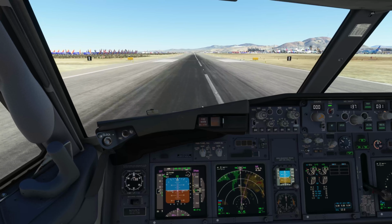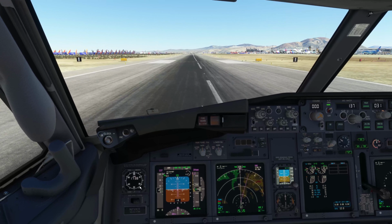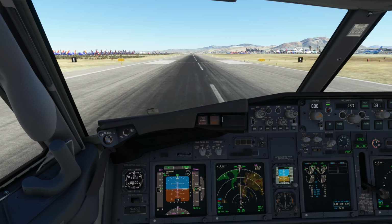Alright, we are here and lined up. So, clock is running. Runway identified, engines to 40%. Brakes are released. We are rolling and takeoff power is set.